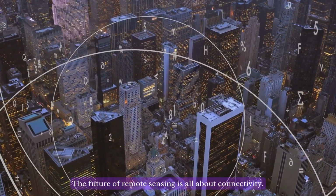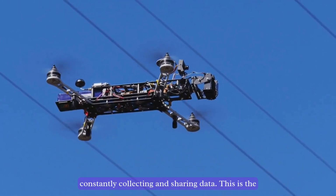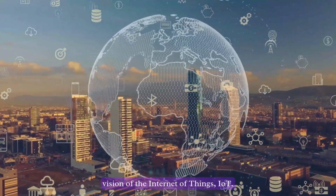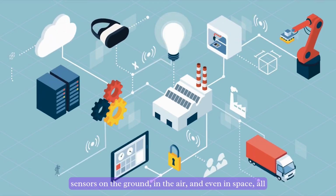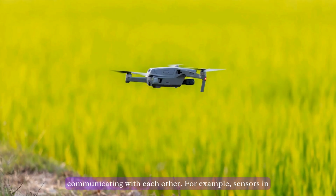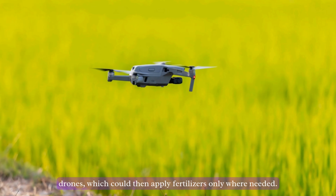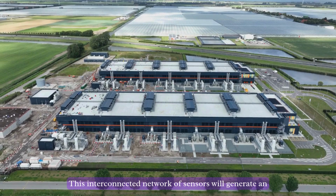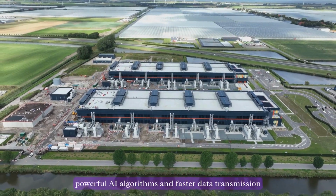The future of remote sensing is all about connectivity. Imagine a world where billions of sensors are interconnected, constantly collecting and sharing data. This is the vision of the Internet of Things, IoT. In the context of remote sensing, IoT means having sensors on the ground, in the air, and even in space, all communicating with each other. For example, sensors in fields could monitor soil moisture and send this data to drones, which could then apply fertilizers only where needed.